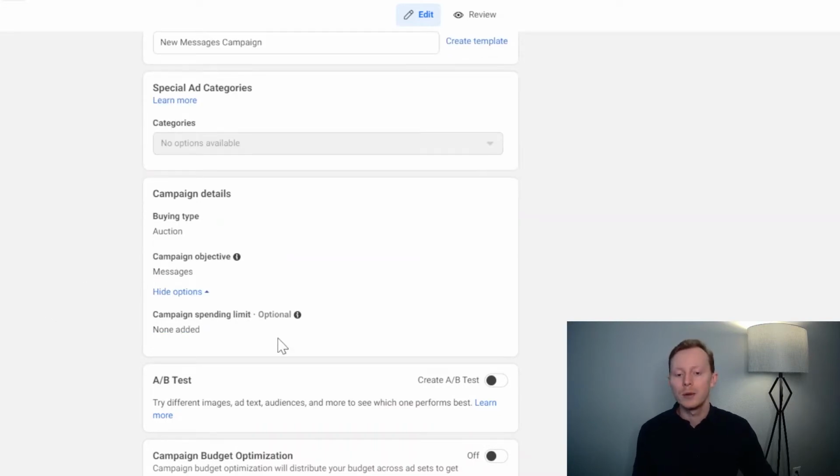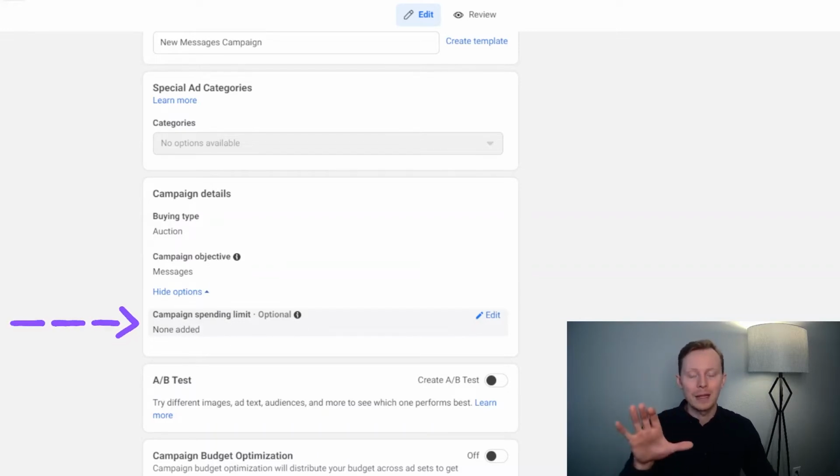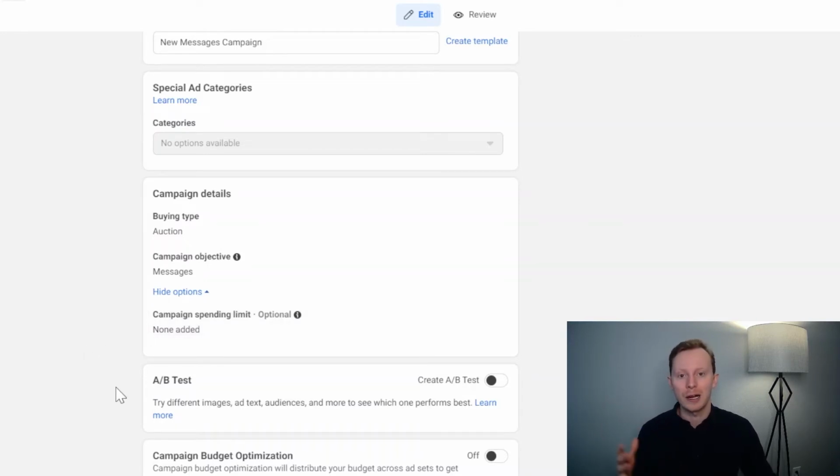One thing you can do, if you're concerned about spending too much money on Facebook, you can add a spend limit at the campaign level. You can also add it at the account level just to make sure if you have something running in the background, it doesn't go over a certain amount. So now that we created the campaign, let's move on to the ad set.